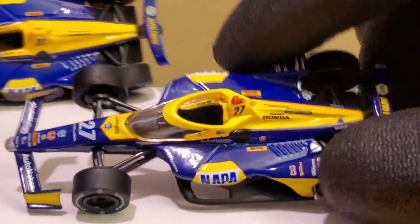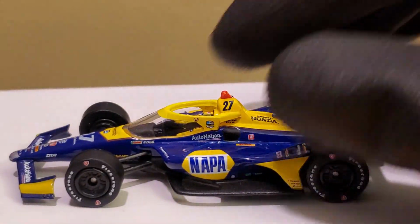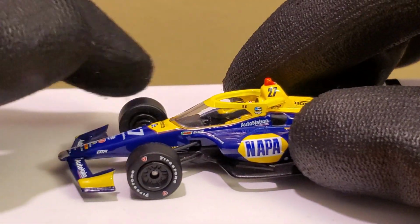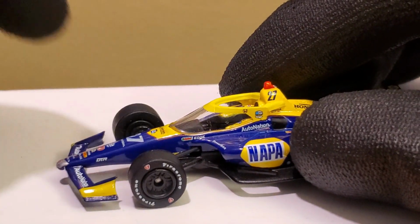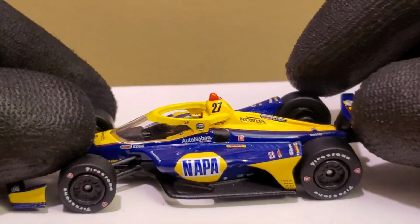Metal chassis, rubber tires. Hopefully next year we'll have both Firestone printings on the back and the fronts, because they do with the 1/18s for this year. So, I don't know. We'll see down the line, guys.